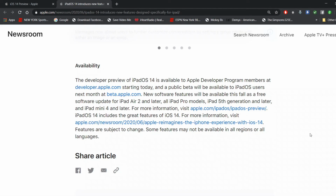So, what they're going to do is they're going to support the iPad Air 2. I didn't think the iPad Air 2 was going to get supported, and I certainly didn't think the iPad Mini 4 was going to get supported, but that's good news. More importantly, if I do want to get iPadOS 14, the iPad 5th gen, right here, is going to get supported. So, iPad 5 from 2017 that I have, iPad 6 from 2018, and iPad 7 from last year.